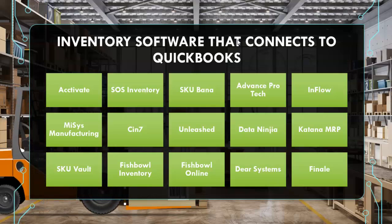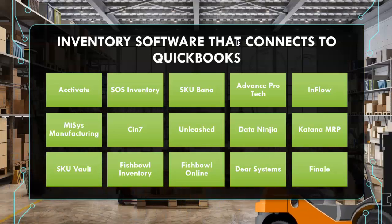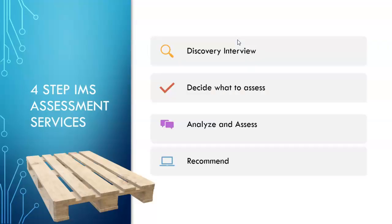We focus mainly on inventory software that connects to QuickBooks. We walk you through a 4-step process to accomplish this goal. We do a thorough in-depth discovery interview. We collectively decide what to assess. We analyze and perform the assessment and make the recommendation.